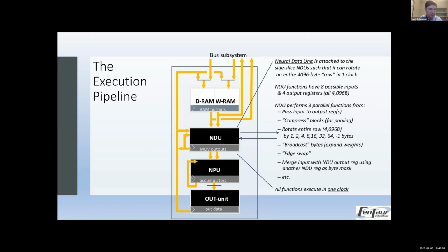It could be passing an input to an output register. It could be compressing a block, which is like a byte gather operation. It could be rotating an entire row by powers of 2 up to 64 bytes. You can broadcast bytes. You can do funny things like edge swap, used by some of our algorithms, that effectively swap bytes at a certain stride. We can merge input with the NDU output registers using another NDU register as a byte mask. And remember, all these functions execute in one clock.